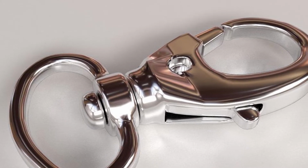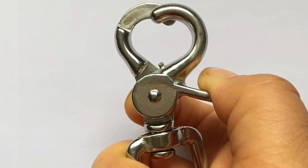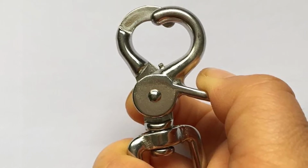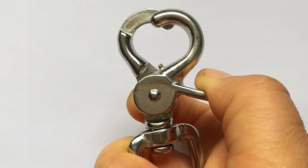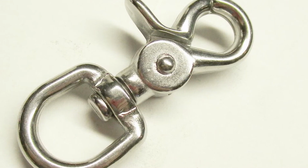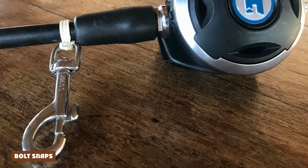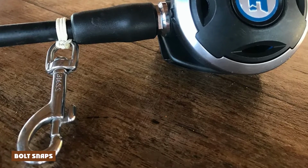The trigger snap allows for a line to be released with one hand. This makes it as easy to use as a carabiner for quick one-handed releases. The trigger snap cannot be accidentally released and can be used for binocular straps, camera, purse and handbag straps. These are most often seen on pet leads and employ pressure on a button on the side of the gate in order to slide it down to open.